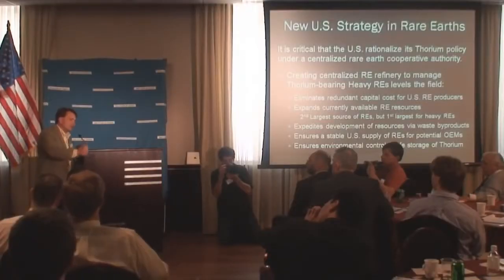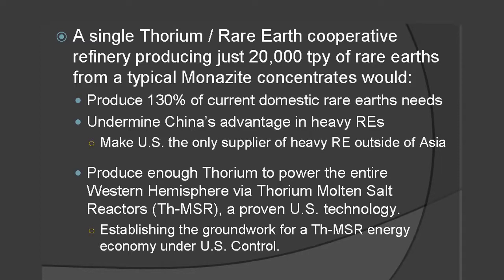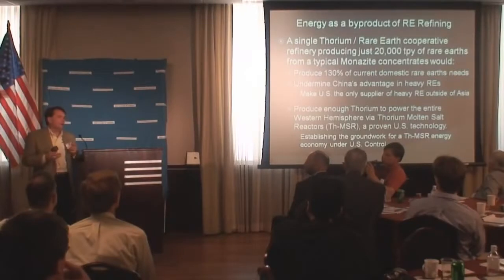So what we need to be able to do is let another entity take that thorium to develop uses and markets, including energy. So let's say, for example, you had a single rare earth refinery creating about 20,000 tons of heavy rare earths a year. On current consumption, that's about 130% of domestic consumption for rare earths. It automatically undermines China's advantage.